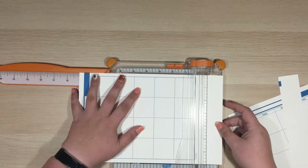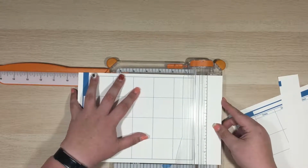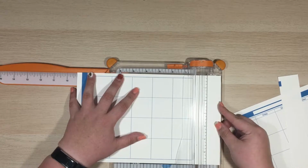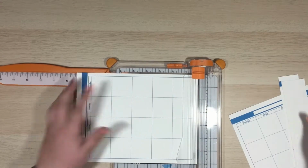There's 9, there's 1/4. Ooh, I am off on that. Wait, it's a half. That's 1/4. Math is hard, guys. Yep, spot on that one. So I'm going to go ahead and cut that off.